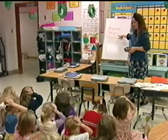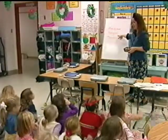It's not an easy thing. You have to be ready to take on the challenge and be ready to change your mindset, change the way you think about doing a lesson, and be ready to be innovative. Students make connections in different ways at different grade levels.